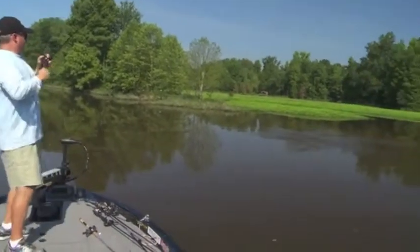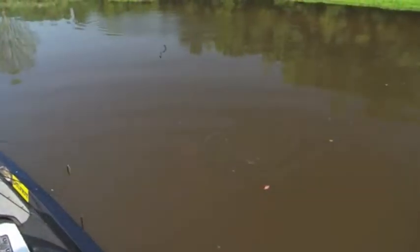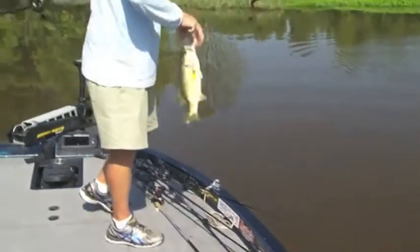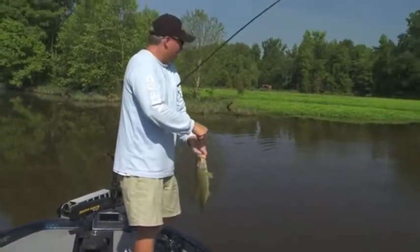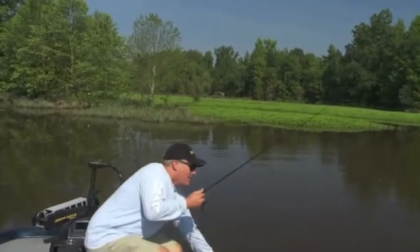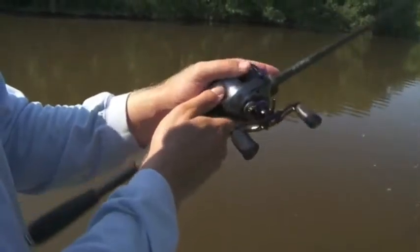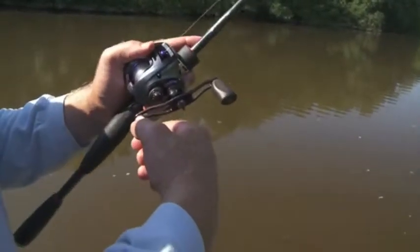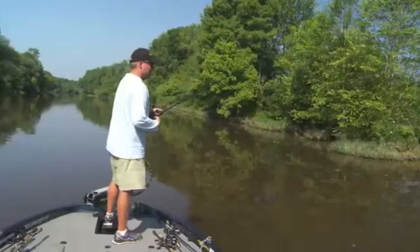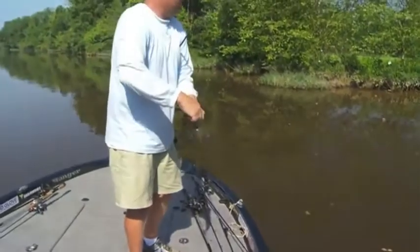A little bit better one. I saw there's a flat with a stump right there. I just threw this Fat Max and just swam it right by the stump, and he just came out and creamed it like he'd never seen anything before. On a worm, might be onto something.